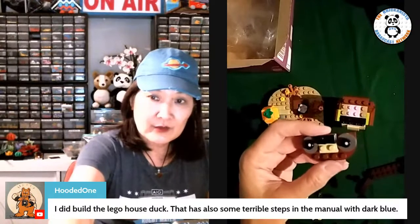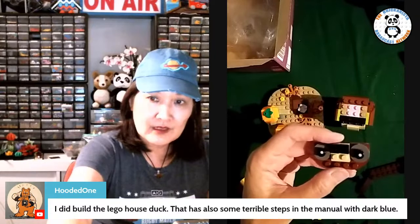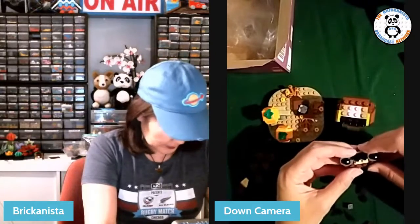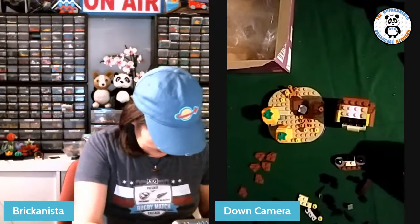You did build the Lego house duck. That has some terrible steps in the manual with dark blue. Yeah. Well, I worked on the con model of the wooden duck, and that was painful. It's like a bar or a tavern, and they had all these little bottles and things that you had to put together. Yeah, I was not happy about that. That was not a fun build.